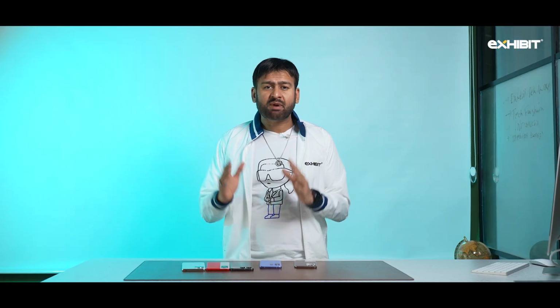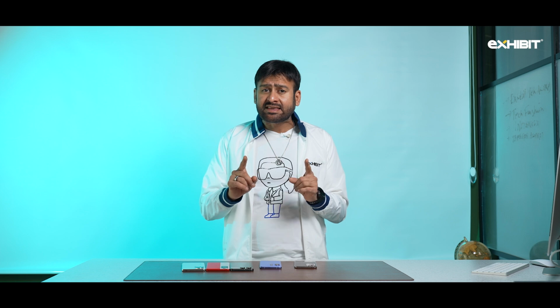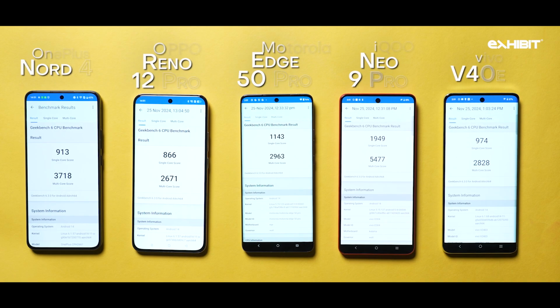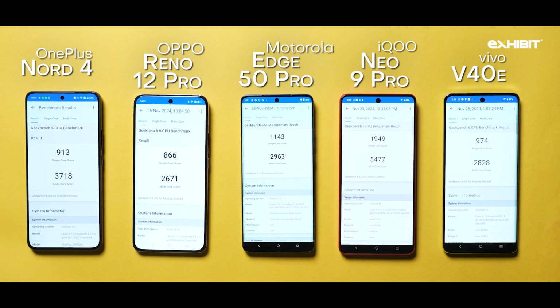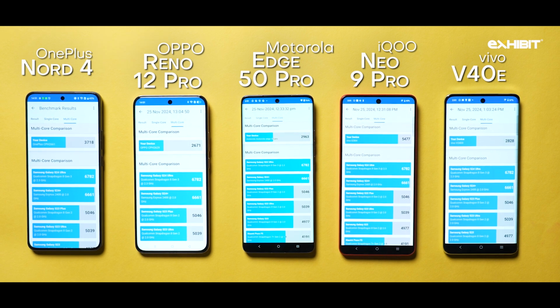It's time for performance. End of the day, performance matters. So we put these phones through our gaming test, which we love gaming, you know that. Then we also did 4K editing on that. And these are the benchmark scores on your screen right now. As you can see, all of them are not bad. They're all doing a good job.